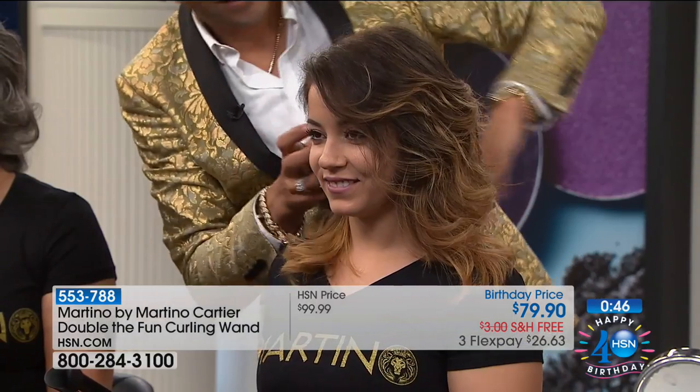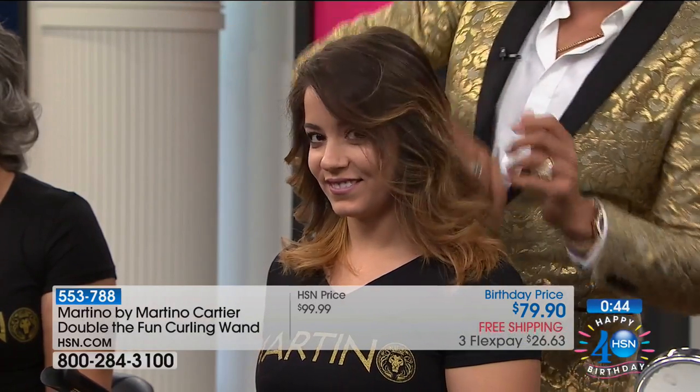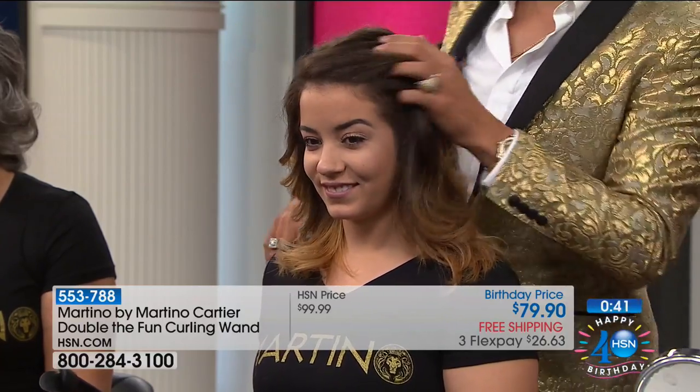I did my hair before the show, and I took my sample in and said to my stylist, Michelle, we've got to use the brand new Martino. She's like, I already have that. I already love that. And when a professional stylist who does hair every single day for a living says that's the tool I love, and you're going to love it as well, I said, perfect. That means so much.